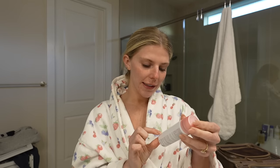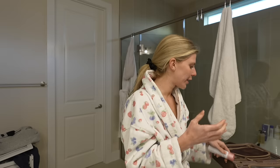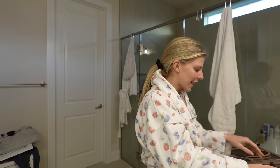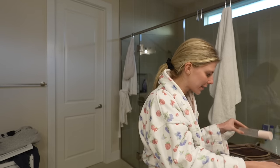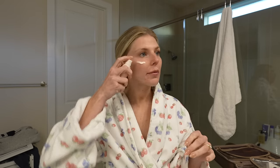I don't know why I like this face spray so much. It's just like this Evian spray, but I love how it feels on my face before I do any makeup. It just feels like it hydrates it a little bit. This is the Rare Beauty Illuminating Primer. And I use quite a lot of this stuff.